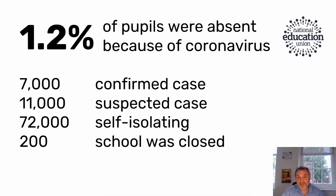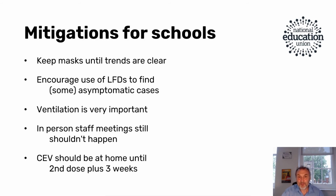For all these reasons, we say mitigations are really necessary. We really regret that Gavin Williamson removed the prescription for mask wearing. The Welsh Government today announced that they were keeping masks until at least the end of this term. And schools have the freedom to do this, and we think secondary schools should have mask wearing. There is much less chance of spreading the virus and therefore of children being off. Ventilation also still really matters. In-person staff meetings shouldn't be happening.